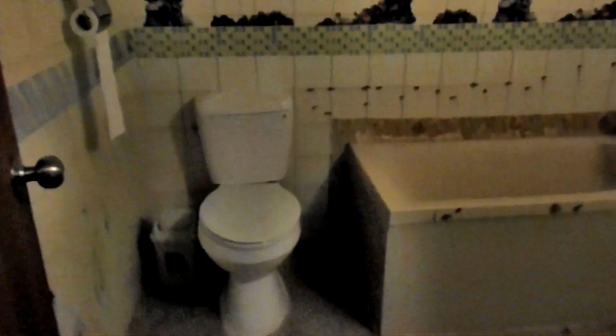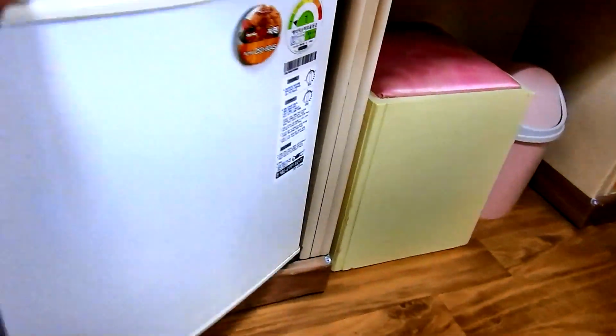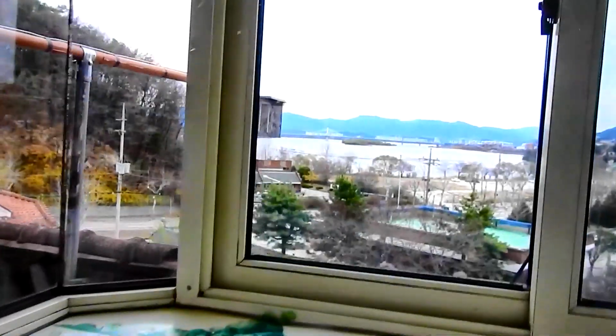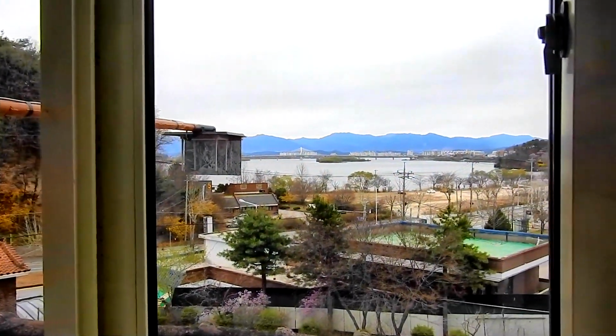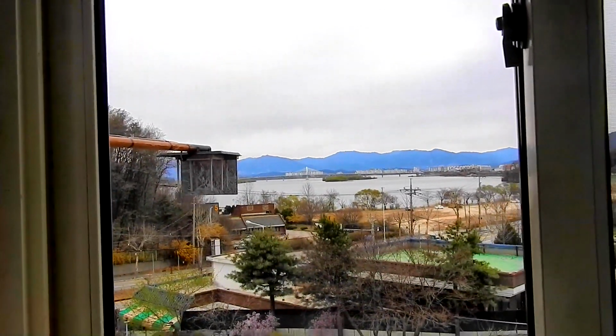Just arrived in a little town called Chuncheon, and I'm at the Gurin Motel. $37 a night, so very basic. Got a bath, sink, toilet, double bed, and as usual, fridge with some coffee and water, and TV and a nice little view. I'm only here for one night at the moment. Can't decide where to go next.